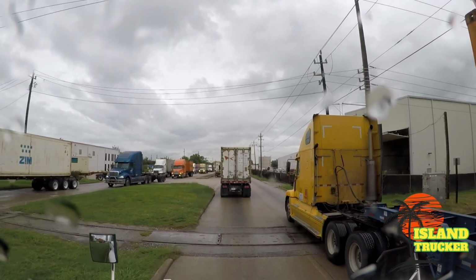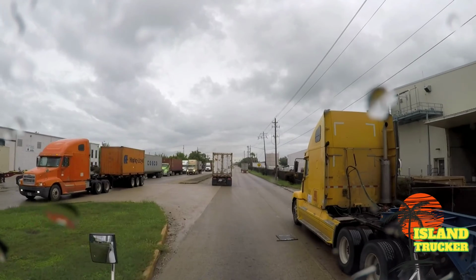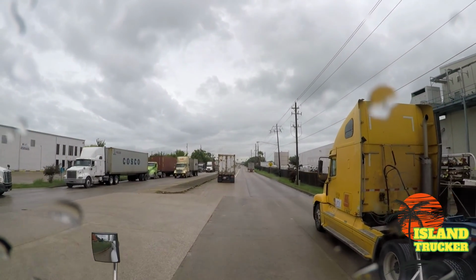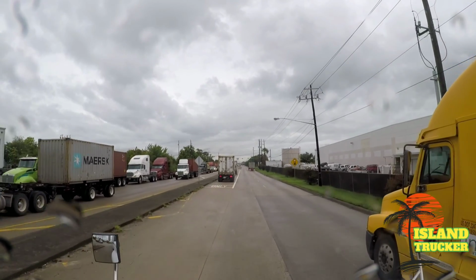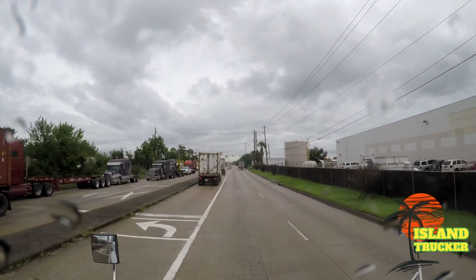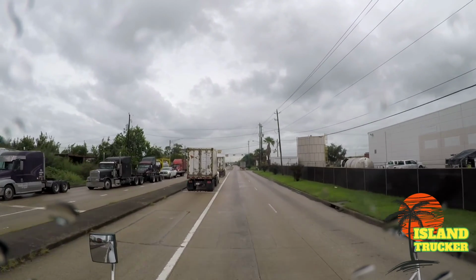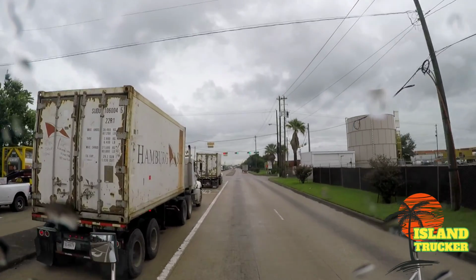So when you're out here, man, you gotta be careful of these train tracks, man. Especially when you're hauling these containers, because a lot of them are heavy. And I'm talking about close to 100,000 pounds, truck and trailer with the load. So it takes a lot to stop. You can't really stop sometimes when you really need to stop. So just be careful out there, man.